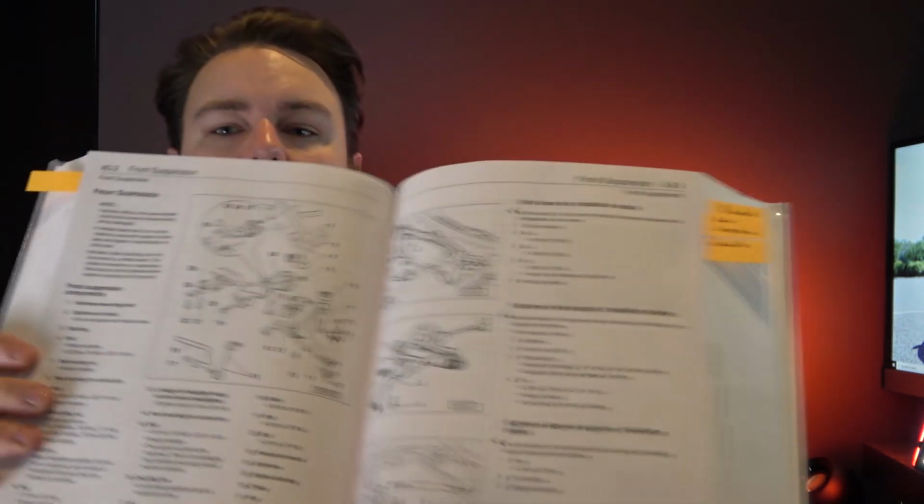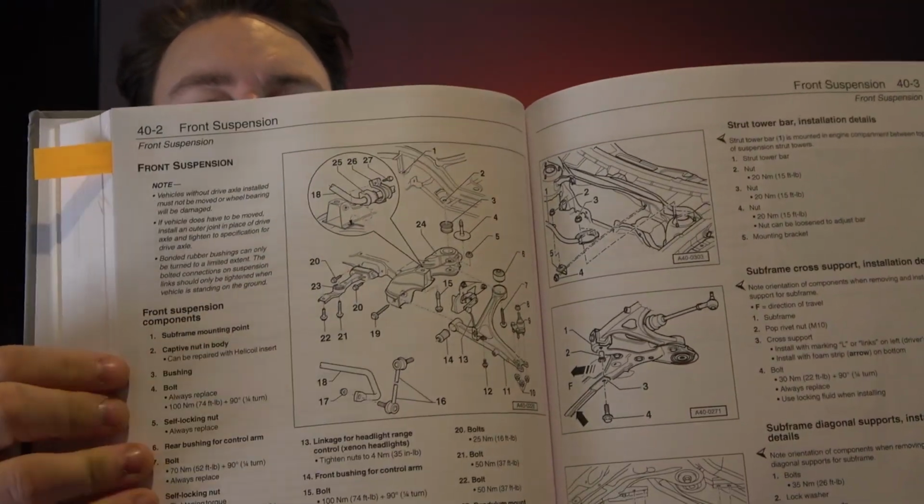For instance, here you can see the front subframe, and it actually tells you on the bolts, the 4 subframe bolts, it says here, always replace. So you know that they are a stretch bolt, they always require replacing. If it doesn't say replace, then you know you can reuse it. It gives you the torque settings in Newton meters, Newton meters and quarter turns. It tells you the names of things, the orientation of things.